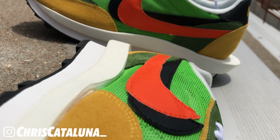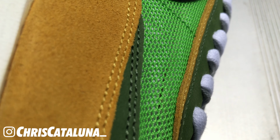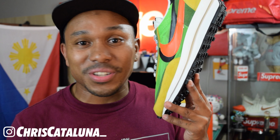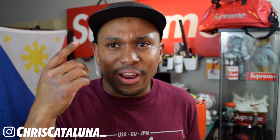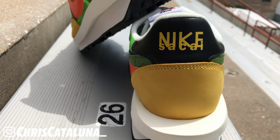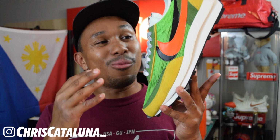In terms of comfort, I can only theorize that this would feel just the same as a Nike Cortez because they have pretty much the same foam midsole going on with no Nike Air technology. And if you've worn a Nike Cortez, you know that they aren't the most comfortable shoe on the planet. They don't provide adequate cushioning, they don't provide adequate support, actually they don't provide any support. So I think this and the Cortez are good comparisons. In all honesty, this shoe is not worth the $160 price point, but for some reason, I still want the SACAI LD Waffles in the red colorway.